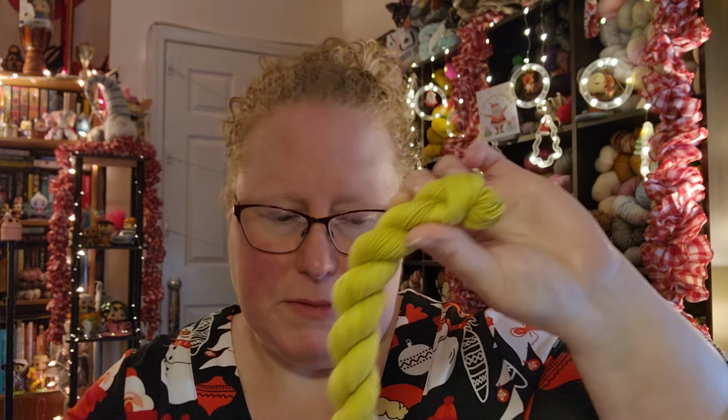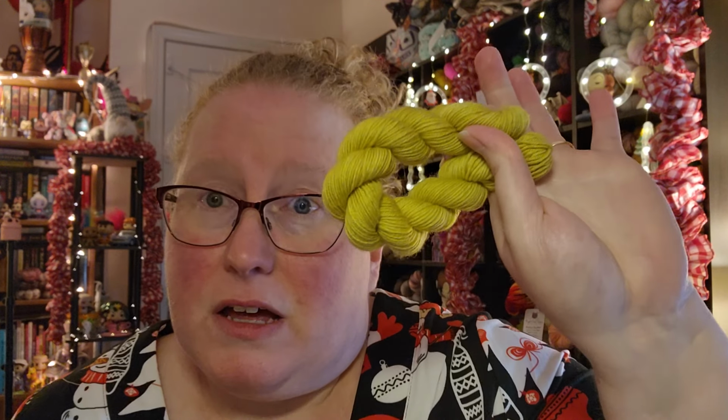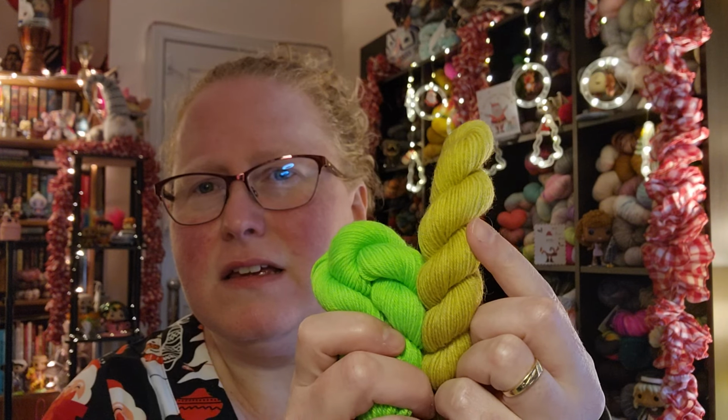If you're watching this, Miss Stephanie of Blackbird Sycamore, can you tell me what color this is? Is this yellow or a light green? Yellowish green. I can't tell. If I had more light in here, the overhead light doesn't really work well, it's only got one bulb in it at the moment. Okay, let's compare. See, it looks like a light yellow green. I don't know. I'm confusing myself. Up next, Yarn Cafe Creations.